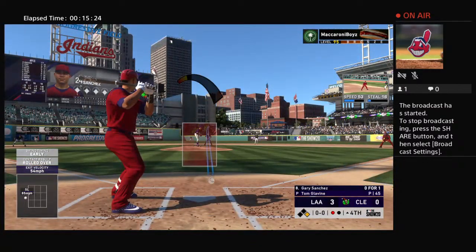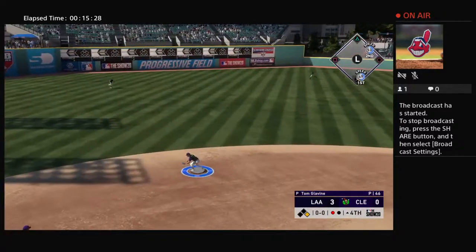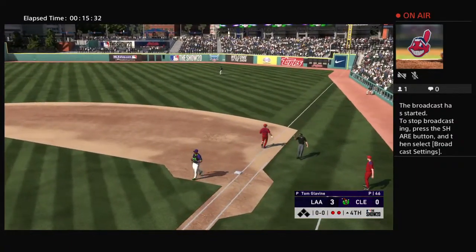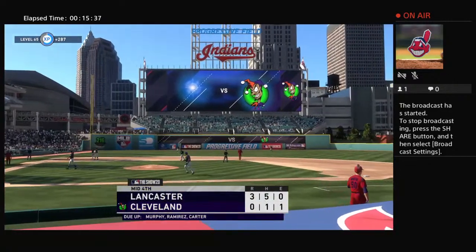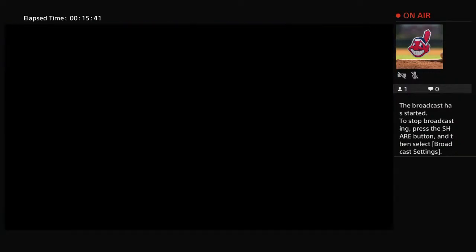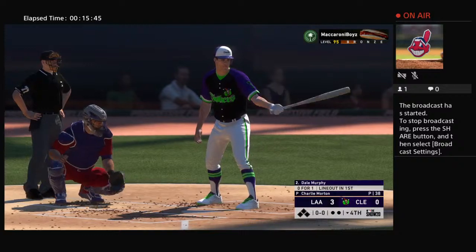Digging in for his second at-bat, Gary Sanchez. 0 for 1 for him here in this one. Mondesi picks it up to second for 1. On to first as they get the double play to get him out of the inning. Ready to go in the bottom of the 4th.